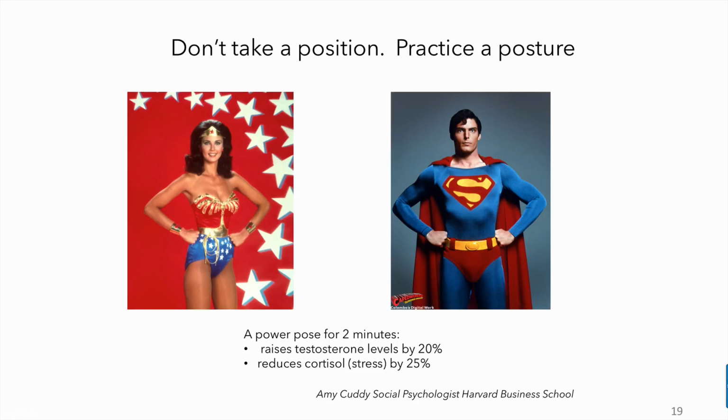Practice this posture, because what she did, she then analyzed their body chemistry after posing for 2 minutes. And what she found was that a 2-minute high power pose raises testosterone levels by 20%. So that raises the level of confidence one has. And concurrently, it reduced their stress hormone by 25%. So now you've got your confidence rising and your stress lowering. How much more effective do you think you're going to be as a negotiator? You're calm and you're confident.